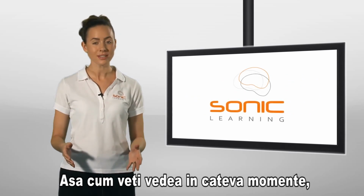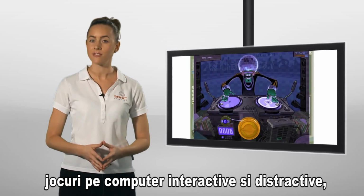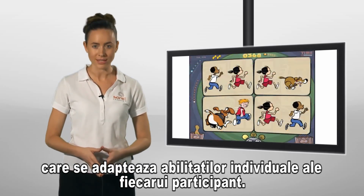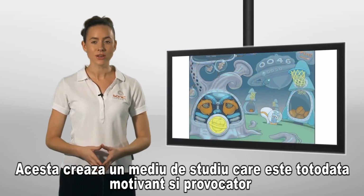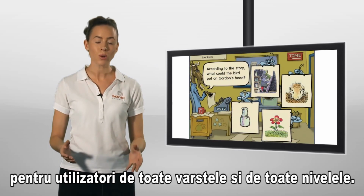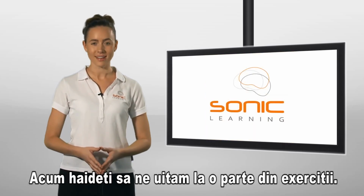As you will see in just a moment, ForWord is presented in the form of interactive and fun computer games that adapt to the participants' individual ability. This creates a learning environment that is both motivating and challenging for users of all ages and skill levels. So now let's take a look at some of the exercises.